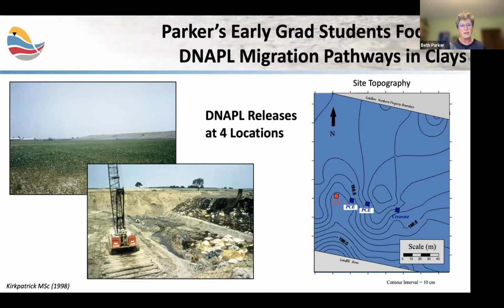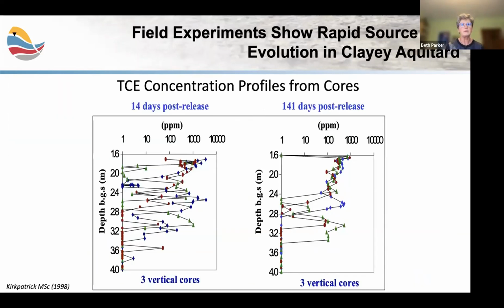The concept that John Cherry had set up with Laidlaw at the time was that if we spill these small volumes of solvent, we'll watch their behavior and quantify what's going on, but easily be able to dig those up and put them into this permitted hazardous waste disposal facility just on the other side of the berm. So a convenient place to do this type of work.